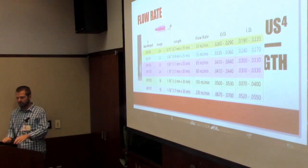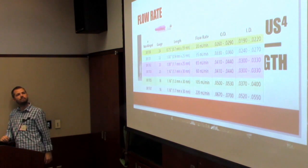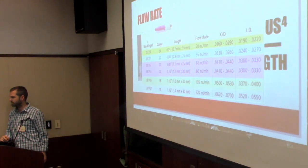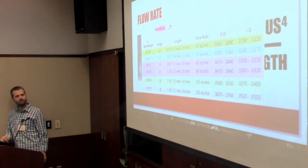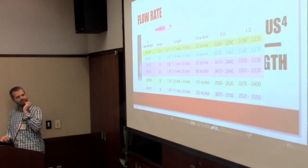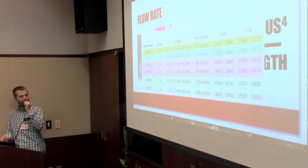Just to hit home what we were talking about with the triple lumen, look at the 20s. See there's two 20s there. You guys notice the difference in length, 25 millimeter versus 30 millimeter. 5 millimeters of length lost you 5 cc's per minute of rate. And our triple lumens are 20 centimeters long. They're 200 millimeters long. And we're looking at a 5 millimeter difference there that lost us 5 cc's.